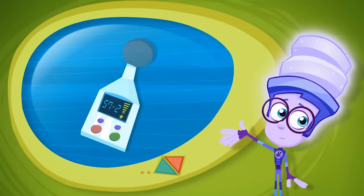Yes, yes, it's a terrible idea to bury batteries. You can kill any plants that are growing there. And this is the very reason why Professor Eugenius puts all of his used batteries in that box over there, so he can dispose of them properly.